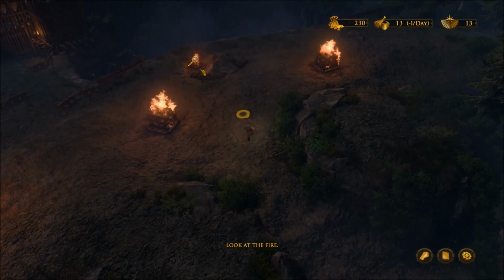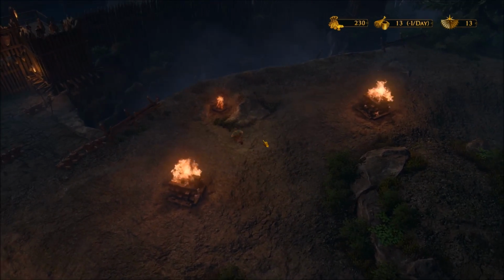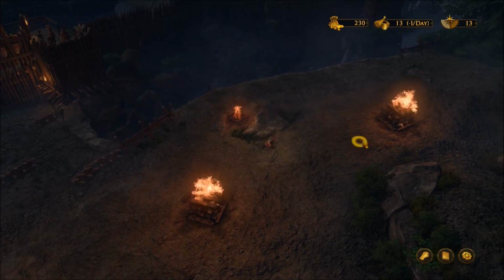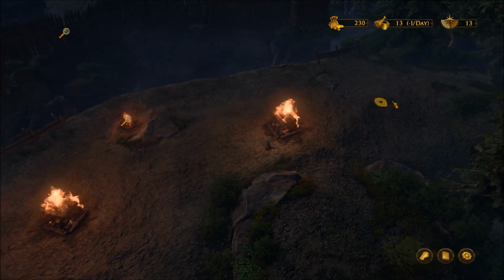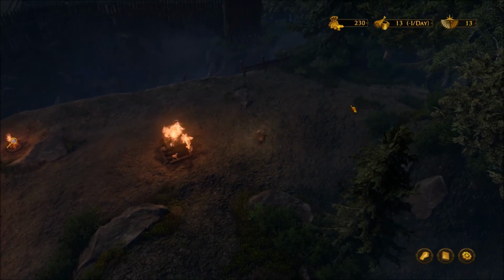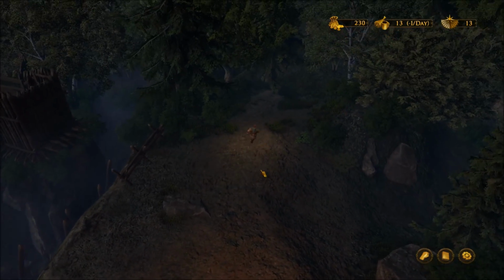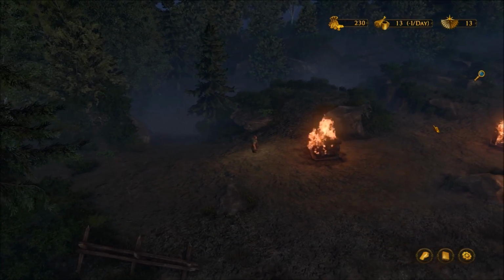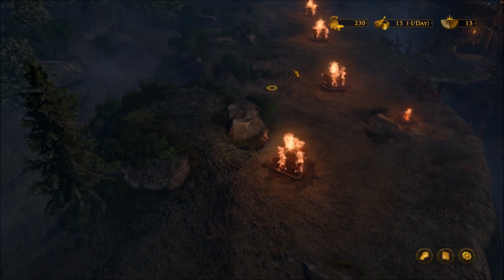There are some burning things. There's a campfire over here. There are small fires burning every 50 steps or so. They are intended to light up the area in front of the palisade in the night, so that orcs can't creep up to within an arrow's reach without being seen. Huh, interesting. Is there anything else to be seen over here, or are we just kind of spinning our wheels, so to speak? Nope, seems like there's nothing over this way. Seems like there's nothing really in a lot of the different ways.